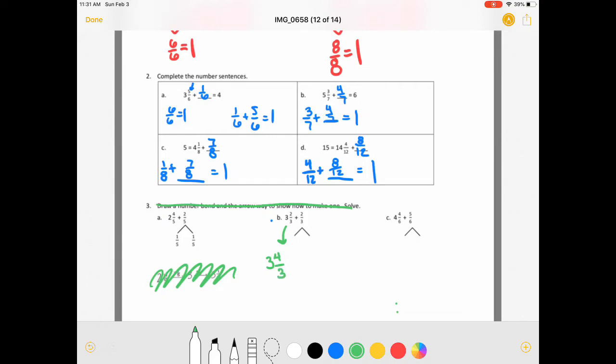Now 3 4/3, we can't leave it like that because we've got a fraction greater than 1 in there. Well, 4/3 is the same thing as 1 1/3. So now I can go back and rewrite this as 3 plus that 1 1/3, which will end up giving us 4 1/3. We can do the same thing here on C with 4 4/6 plus 5/6.